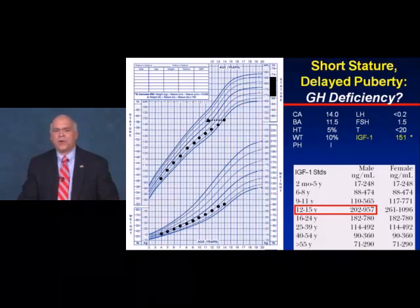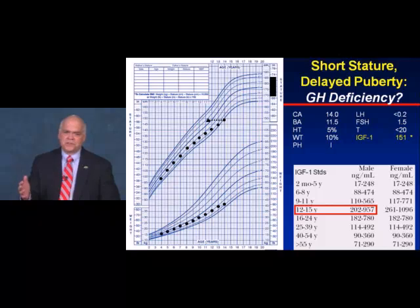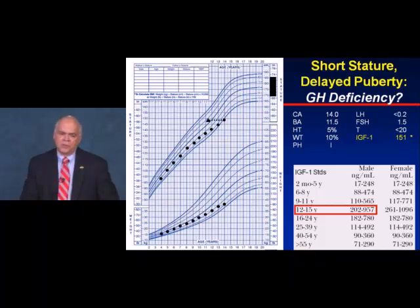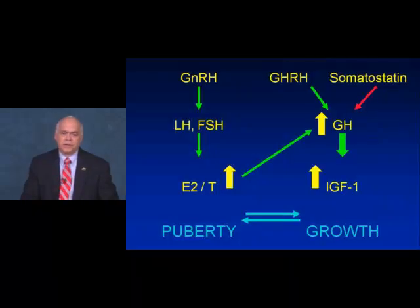Well, I think we all learn about endocrine axes one at a time. We learn about the thyroid system. We learn about the growth hormone system. We learn about the reproductive system. But in reality, all of these axes really interrelate to each other in the body in very important ways. And puberty and growth are no different. So when there is a rise in estradiol or testosterone at the time of puberty, that increase causes an increase in growth hormone secretion, which then increases IGF-1 levels. I think you can see where I'm going here.